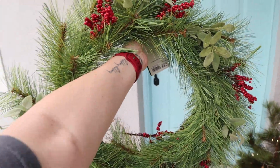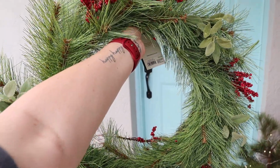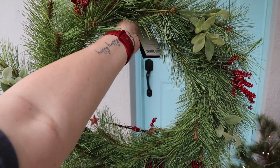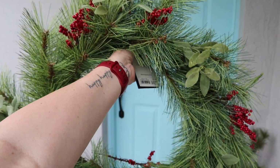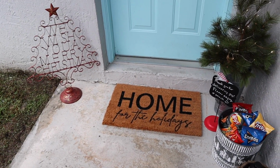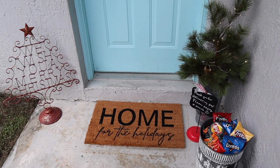This is the wreath that I'm going to hang once the door is fully dry, which probably won't be today because it's been raining off and on all day. So that's the wreath. It is from Hearth and Hand, I believe, maybe two years ago. So I'll hang that there and it'll look really pretty. Once I come up with something a little bit better, I will update you guys.